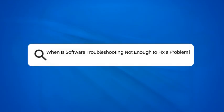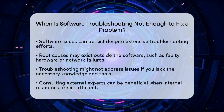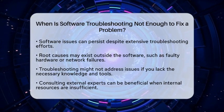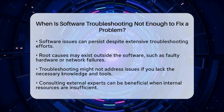When is software troubleshooting not enough to fix a problem? Have you ever faced a software issue that just wouldn't go away, no matter how much troubleshooting you did? It can be frustrating, right? Let's look at when troubleshooting might not be enough to fix a problem.